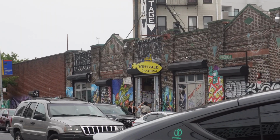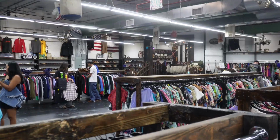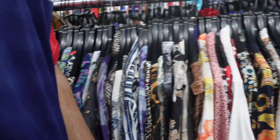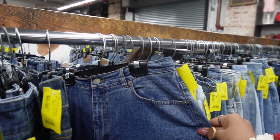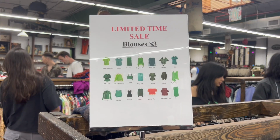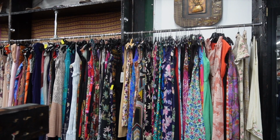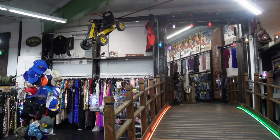Next spot is one of my favorite spots. It's called Urban Jungle. I wanted to gatekeep it so bad, but I'm still gonna share it with you guys. I love it so much because it is very huge. It might seem kind of overwhelming to someone that is brand new to thrifting, but everything is organized in such a nice way where you can find things in its category, and the prices are so affordable. Things start at $3, and it's good quality if you actually take the time to sift through it and look for the things that you want.